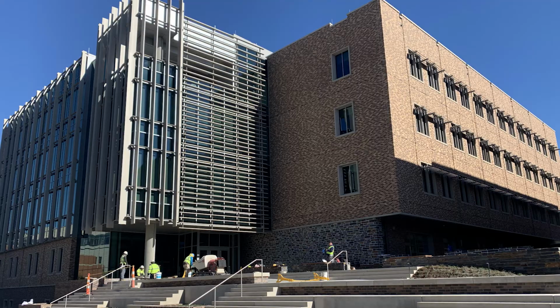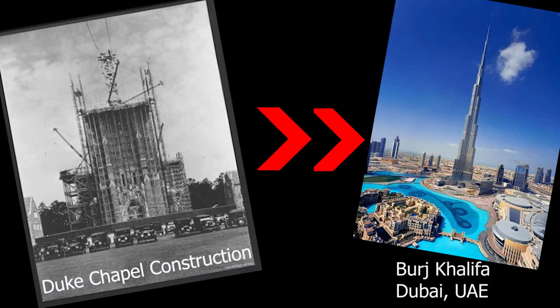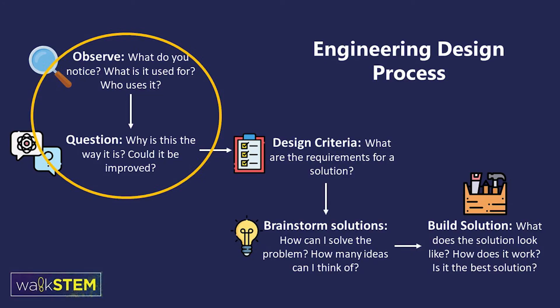Buildings like the Wilkinson Building, or even giant skyscrapers like the Burj Khalifa, require engineers to use what they've learned from past buildings to build new ones. This is why observation and research are important steps in the engineering design process. So whenever you're in a building, look at its design and observe so you can get ideas for how to improve.